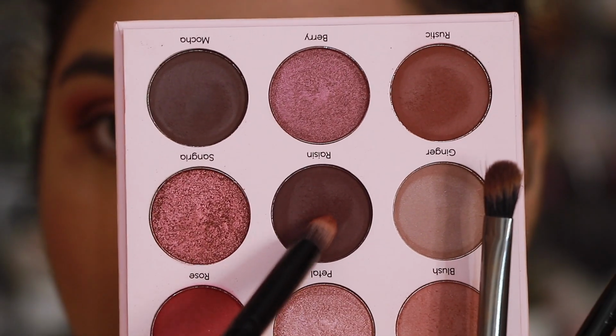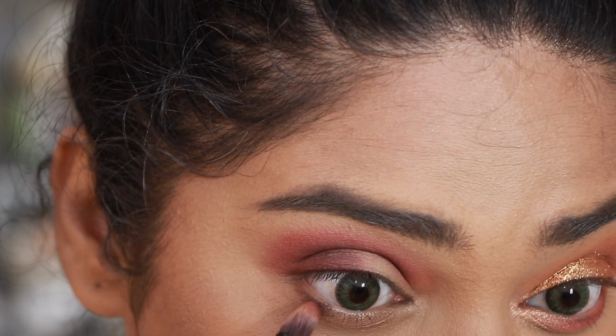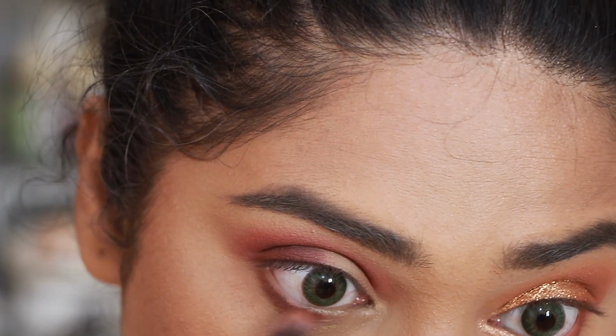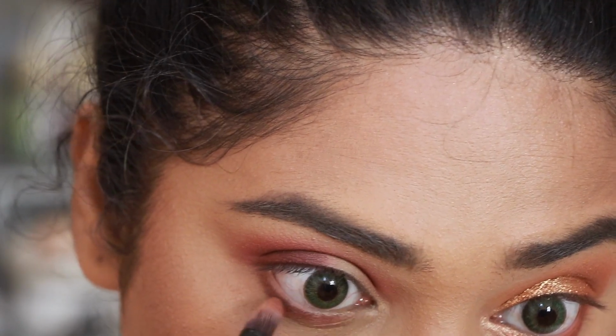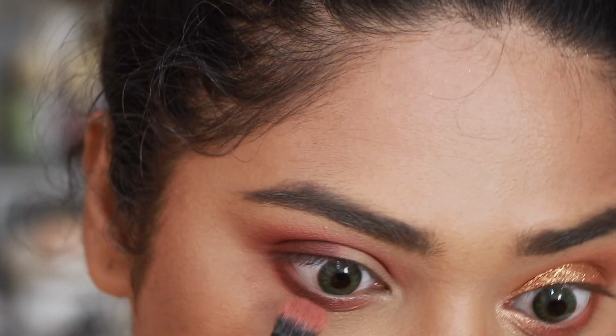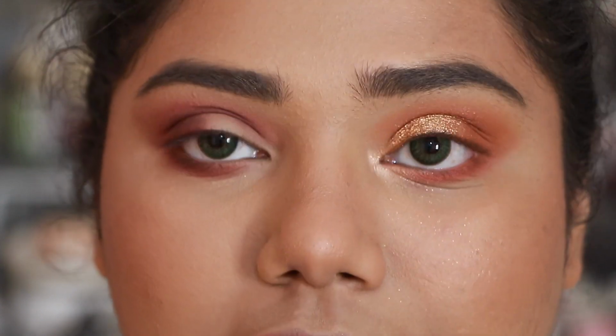So I'm gonna take this Raisin shade and I'll use it in my lower lash line. And I'll also use a little bit of that rose shade. So now I'm taking the same brush, guys. Don't worry, I did clean it up.